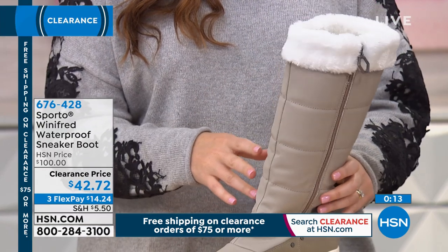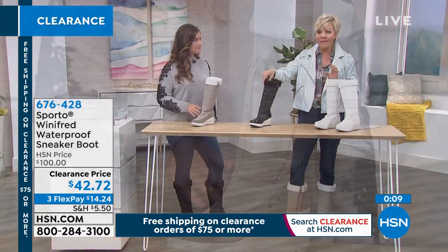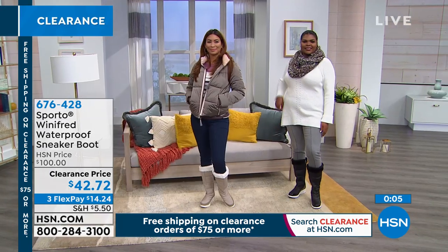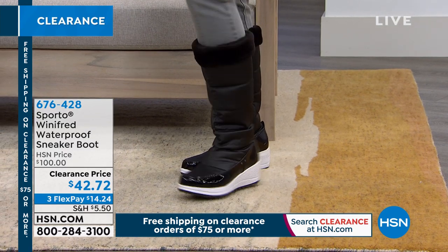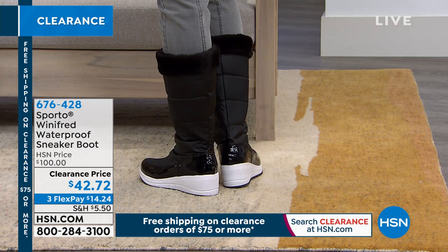In spite of the fact that we have all those sizes, in total we have less than 500. So these have disappeared a lot faster than I realized. If you want black, we are down to 8, 10, and 11 only. So all yours for the asking. The item is 676428, whole sizes 6 through 11.